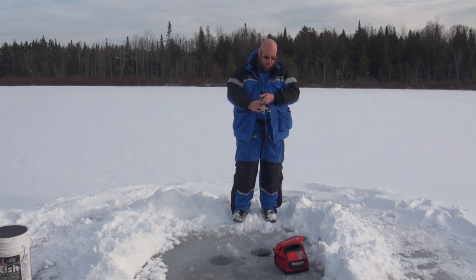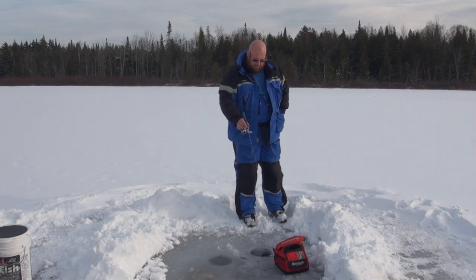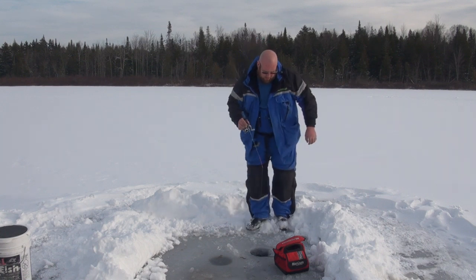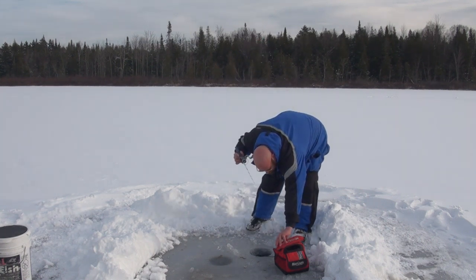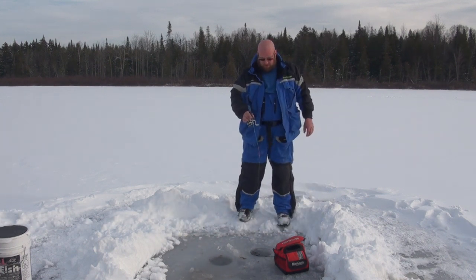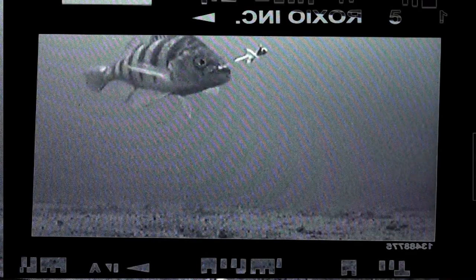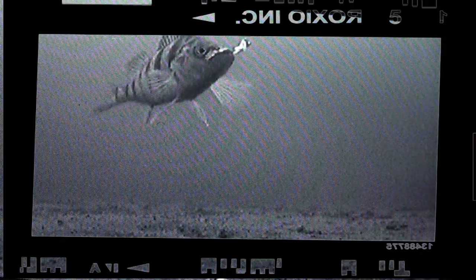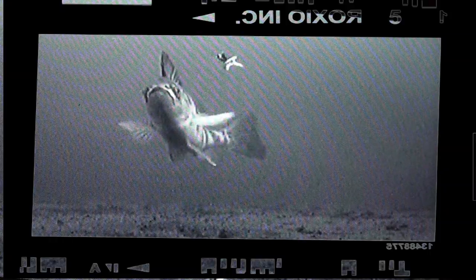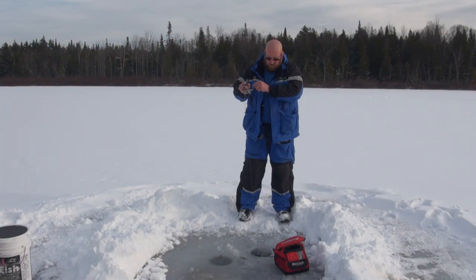I have a small black tungsten jig tipped with spikes. Might be fish down. There is fish down there. Feels like a small one though.